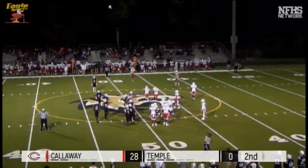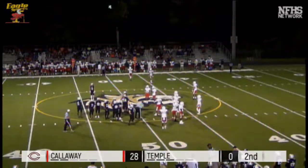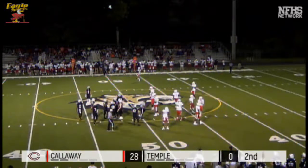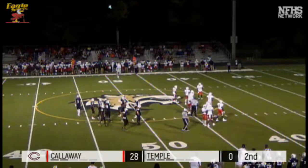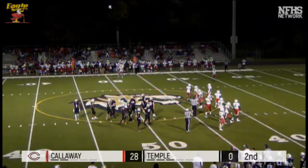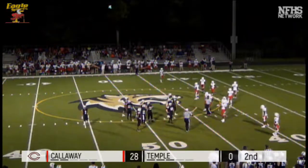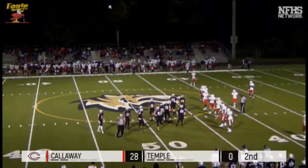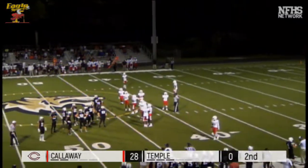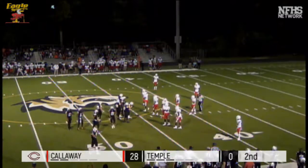Temple brought number 7 in motion, Savion Powell, hard count, and was able to force Callaway to jump, and we'll see if that's good enough for a Temple first down. And that is, and then with the penalty yardage, that'll pick up a first down, and that's definitely something you want to clean up as the season progresses. You don't want to give away cheap first downs like that off of the hard count, and there's a smart coaching moment right there for Temple as well.